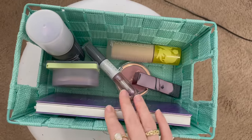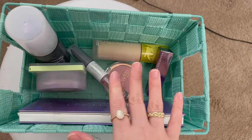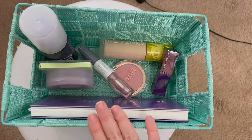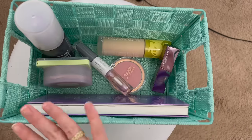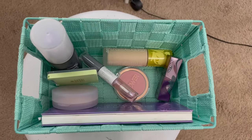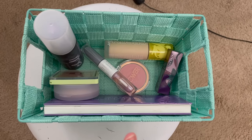All right, so that is a total of 8 products. And I just feel like 8 is the magic number for me. It's enough to where I'm able to really use all these products a good handful of times and not feel overwhelmed between this and my Project Pan. Really excited to start using these products and report back to you with my thoughts on them in a couple of weeks.